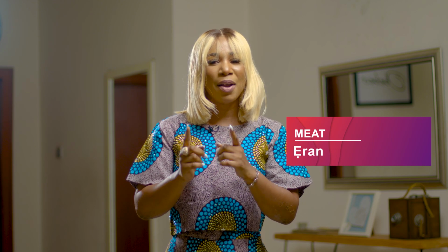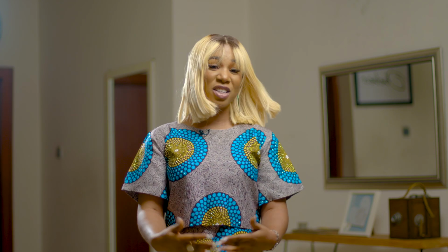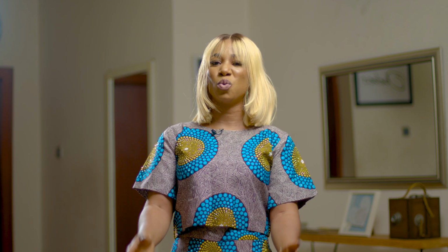Another major ingredient that we cannot overlook is snail. Cha-cha, it's just expensive, but trust me, it is very sweet.